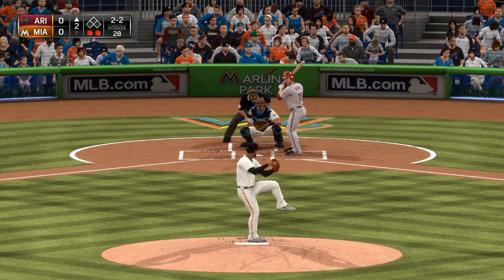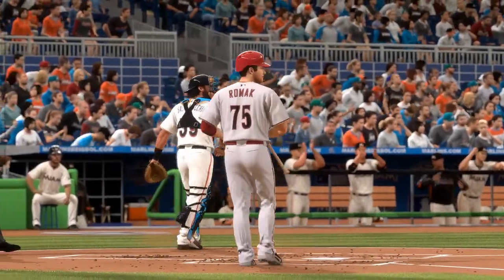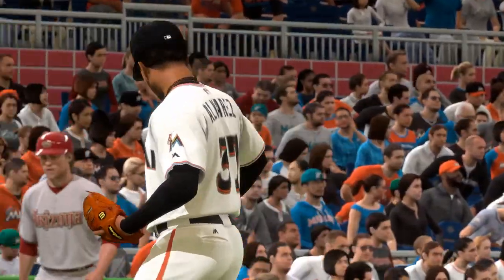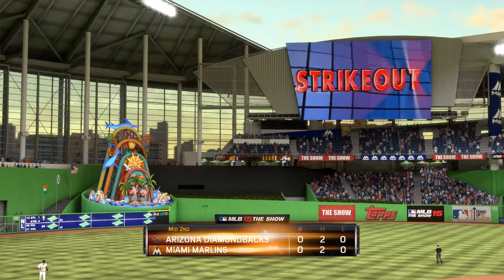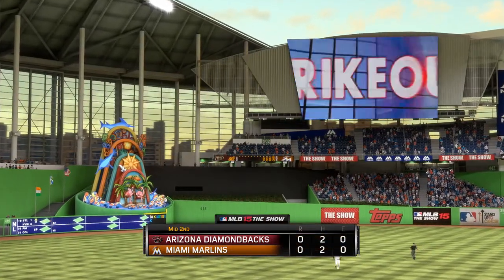Here he comes on 2-2. And a half-hearted swing there as they tie him up inside for the third strike, and the inning is over. So 1-2-3 go the Diamondbacks. We'll go to the bottom of the second, no score.